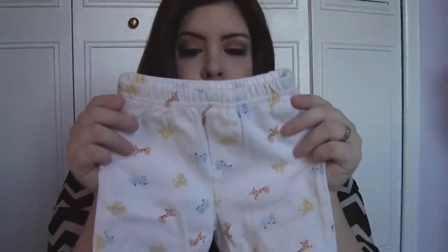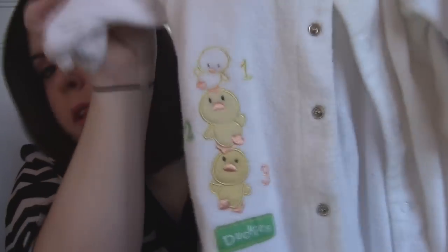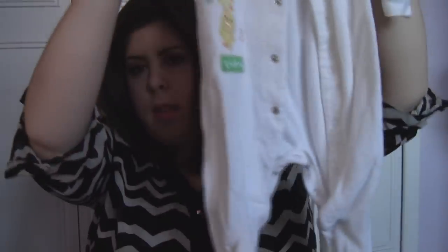And these are little pants for 3 to 6 months. So they have giraffes all over them and little tigers, I think. And this, let's see what this one is. This one is a little ducky, and it says large. That's all it says. I don't know the thing, but it has little duckies on it. So that's what it looks like.